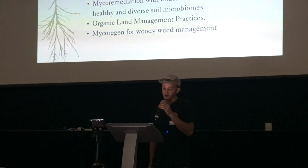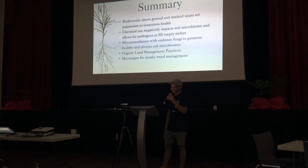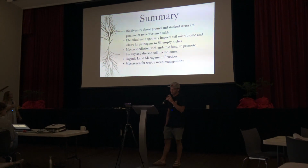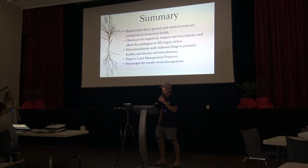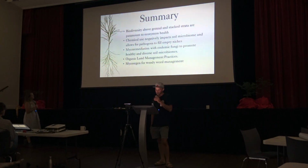So in summary. Cool. Well, so basically just looking at the value of a biodiverse system with all the strata stacked, and just minimising the use of chemical. I'm not going to read this because it's ridiculous. Chemical use negatively impacts soil microbiome and allows for pathogens to fill empty niches. Focusing on mycoremediation with endemic fungi to promote healthy and diverse soil microbiomes and organic land management practices.